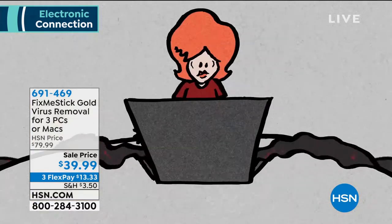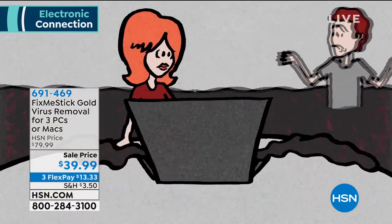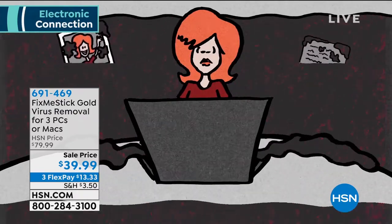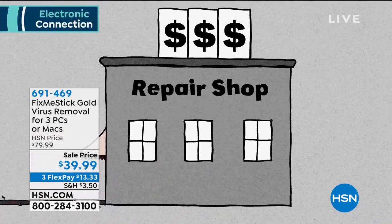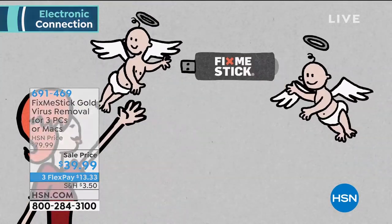Well, without you realizing it, you're downloading those viruses, those Trojans, those malware, those rootkits, all that stuff that we never had to worry about before, but now they're running rampant on the internet, especially as we're spending more time here. So then what do you do? Let's take it to the repair shop. Let's spend extra money now to get it clean. And then what happens when you come home, you start getting it dirty again.